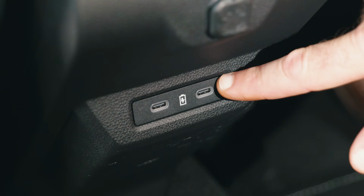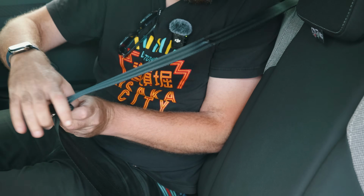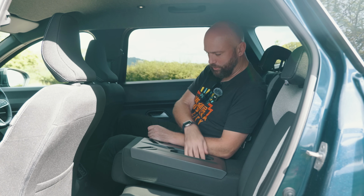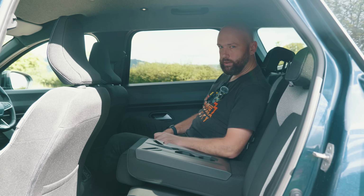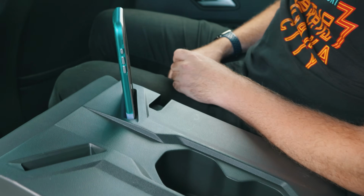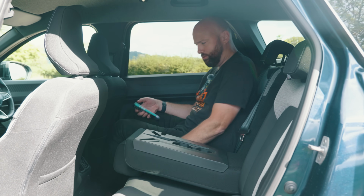You've got 2 USB-Cs there, and you've got 3 proper 3-point seat belts, so your middle seat passenger isn't an afterthought, unless you want to use the armrest, because then you have to flip that whole thing down, and then your armrest with the cup holders is a big block of plastic, but in the moulding it does at least have space for a mobile phone to be angled really badly to be honest, so that's not great.